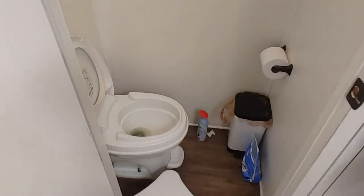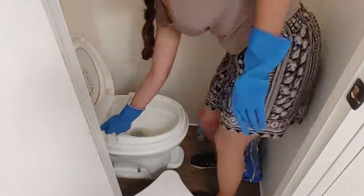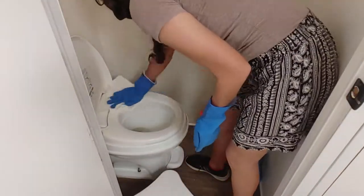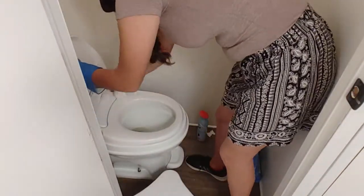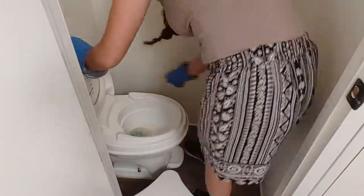And then I have a squatty potty in here, so I try to spray that down and clean it once in a while. I'm also using some tree-free paper towels. They're made from bamboo. I will link those below too, also from Public Goods.